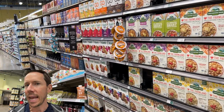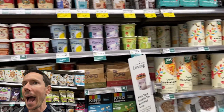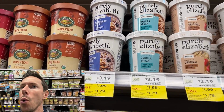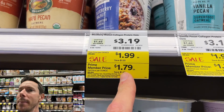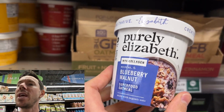I came down the cereal aisle because 7 Sundays, which is Bobby approved, is on sale at Whole Foods for a ridiculous price, but it's sold out at this Whole Foods and the other one I go to, so I guess there's a mad rush on that. But I came down the aisle and saw this. If you eat oats, holy cow, Purely Elizabeth is on sale. These are single serves. These sale prices are gangbusters. I'm telling you, shop the sales at Whole Foods. You will win big time when it comes to saving money.